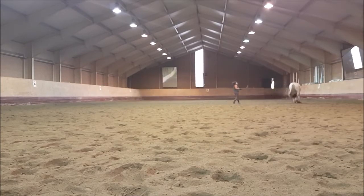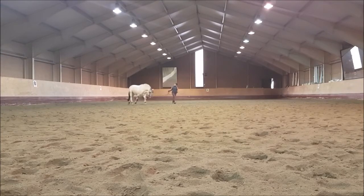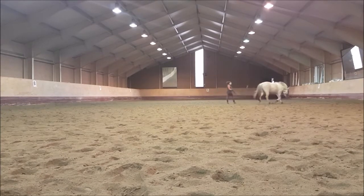Of course, he's not in the stretch at all times, but I just encourage him to move forward, try staying calm when he is working in the frame that I want him to work, like he's doing right now. Giving him lots of praise for that. Trying to not push too much, but also keeping him active so he doesn't slow down too much. So I think that's a really nice working trot right there.